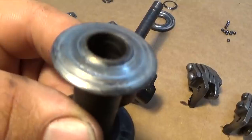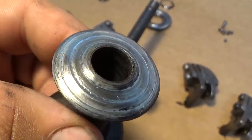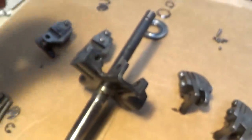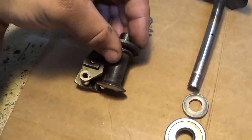Will you focus on that for me? There it goes. Pretty rough. So this foot acts on the bottom of this spool.